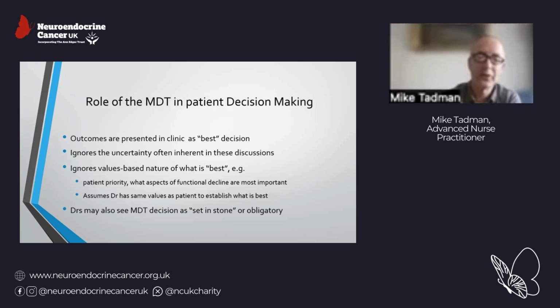And as I say, doctors may see the MDT decision as set in stone and obligatory, and that they have to present that to patients. So there's a chance that though MDTs are amazing and doing lots of things, one of the things that has happened from them can encourage a move back to a slightly paternalistic medicine, where information is given to patients that this is the best thing to do.